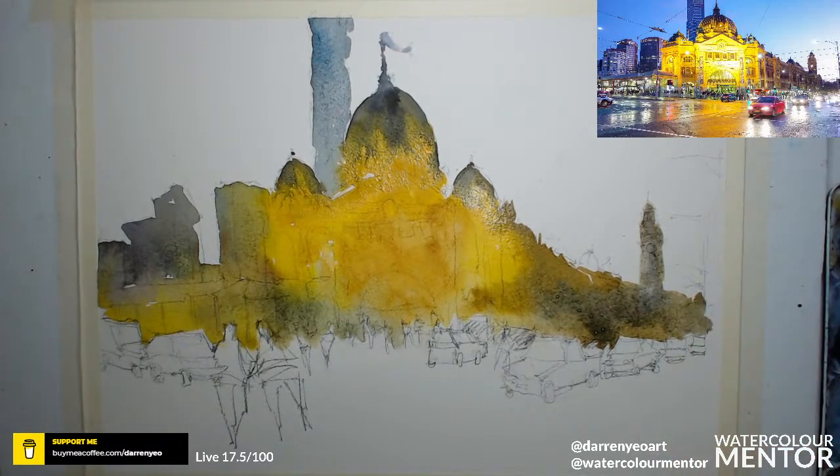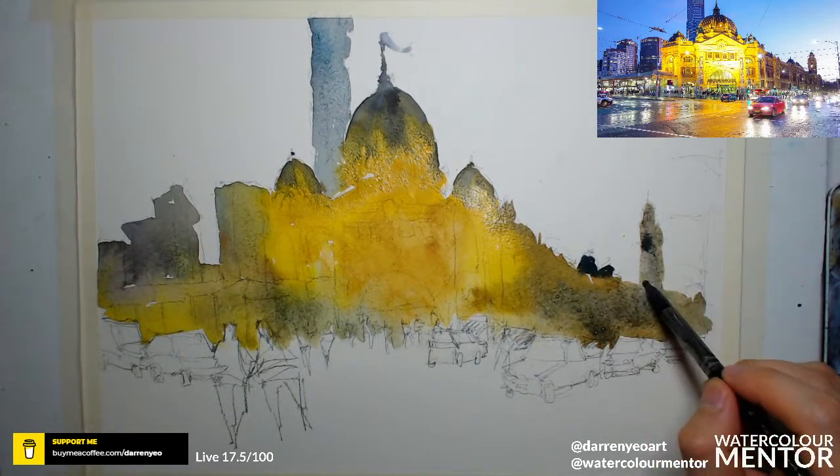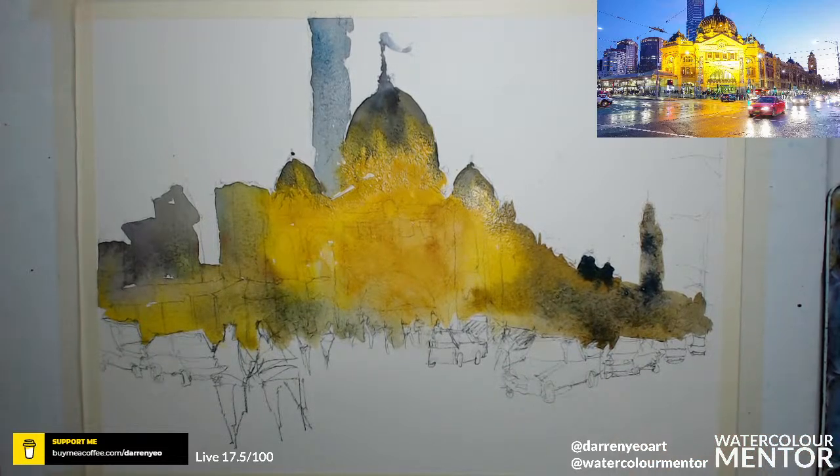This area too. There's a bit of a blue sort of roof up there like that. And maybe a bit of that in there as well would be nice. Doesn't really look like much at the moment, yeah, but I think afterwards it should be okay. Should start looking like something.